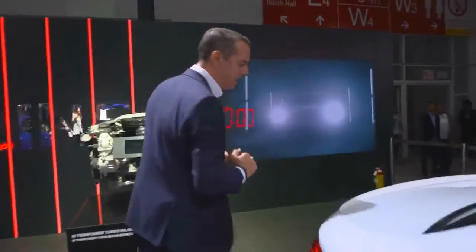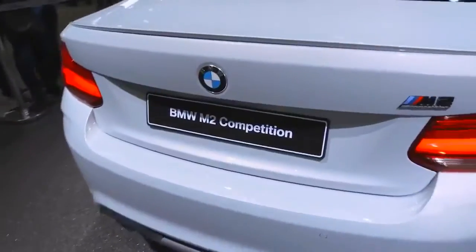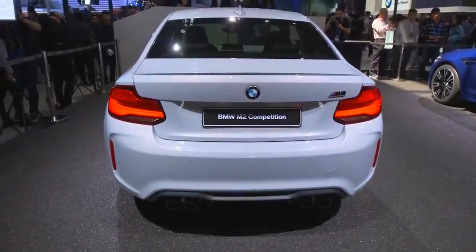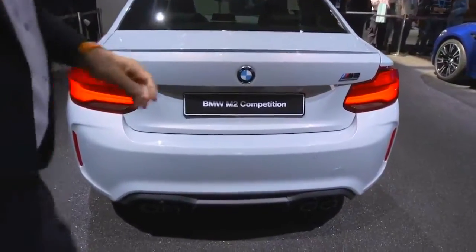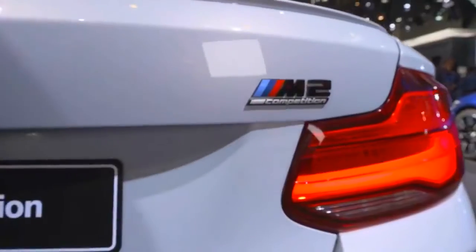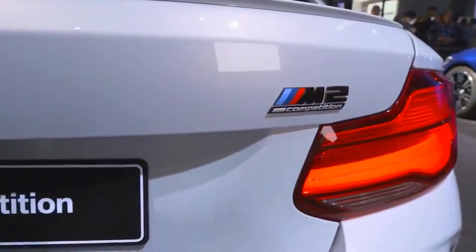But what the rest of the world sees most of the time, when heads are turning and you hear this car pass, is the rear. So let's take a look at the rear as well. And what of course is typical M is a double M twin tailpipe in black gloss. And also here, to make it clear that that is something very special, the black M2 Competition logo.